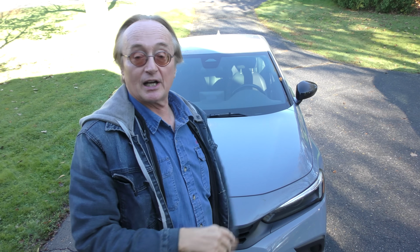But as it stands for the car itself, it's an excellent example of Honda engineering. Fun to drive, zippy, gets 40 miles a gallon on a highway. I'm not a fan of the low profile tires, but a lot of people are going for that. They do handle better. Now, they ride a little bit rougher. It is a sport, though.